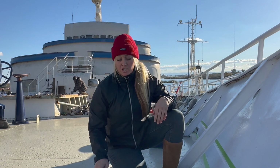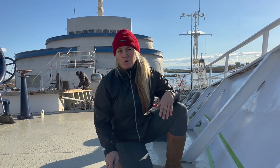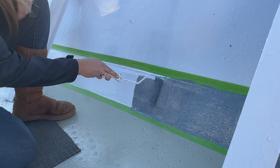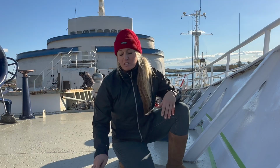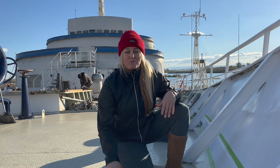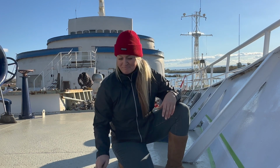The weather's changing, it's cooling down. As you can see, I'm dressed like this. Not really painting attire, but it's cold enough to where I just want to be warm. So the paint will take longer to dry, but it'll still dry. We don't have any rain, hopefully, for a few days, so it'll be dry by the time it rains again.